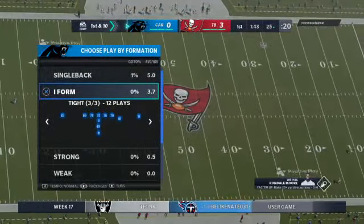Into double coverage, and it's intercepted. Picked off by the safety, Eric Reed. And he will be out of bounds on what will wind up being the final play of this first quarter. 3-0 after 1 on EA Sports.